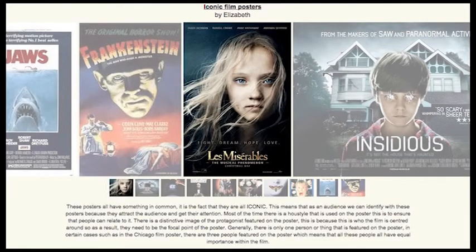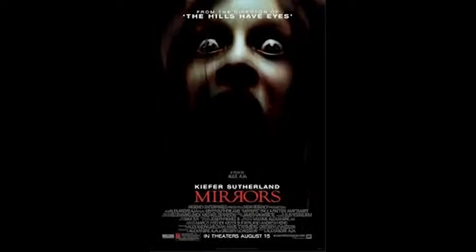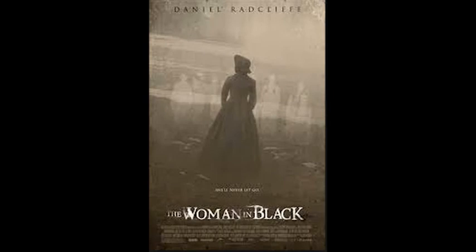I also noticed that the film title was shown on the poster alongside a tagline and the release date of the film, which are all conventions of a poster. I also noticed a credit block that sometimes appears on film posters, which includes the film title, actors, production company, etc. These were elements I noticed on posters such as Mirrors, Halloween, The Conjuring, and Sinister.